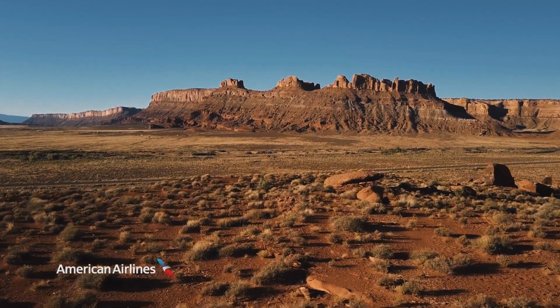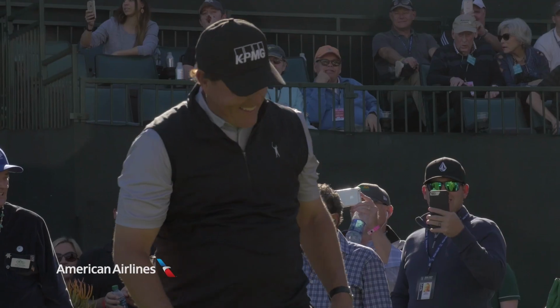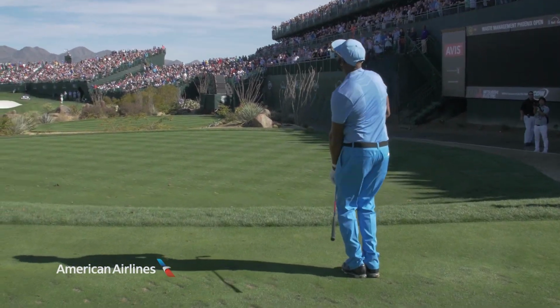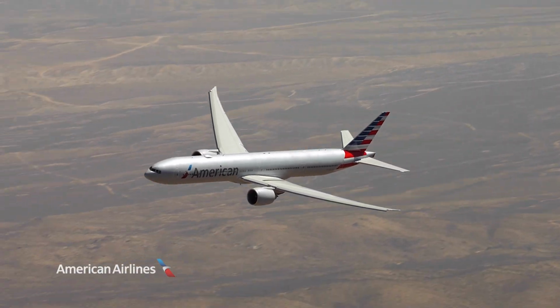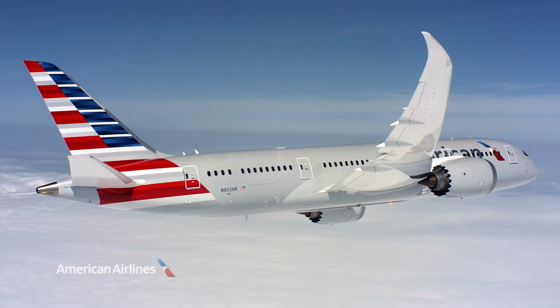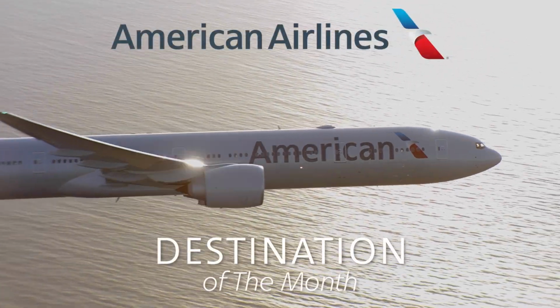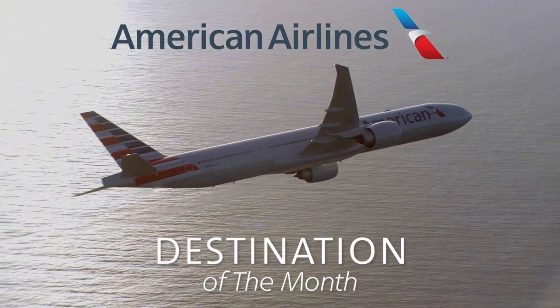Overall, the combination of desert aesthetics, favorable weather conditions, championship-level courses, and the overall golf culture make playing golf in Phoenix a distinctive and unforgettable experience. And American Airlines has you covered because they fly in and out of Phoenix to over 100 domestic and international destinations. This has been your American Airlines destination of the month. Where will we fly to next?